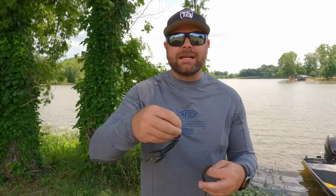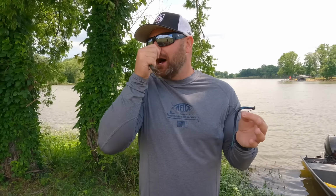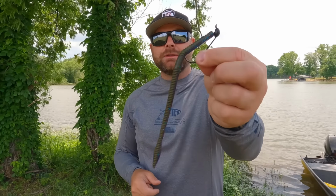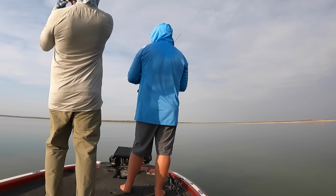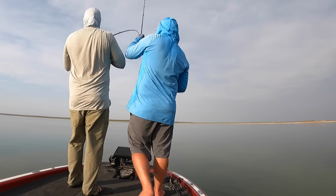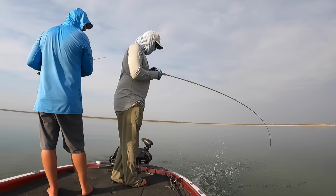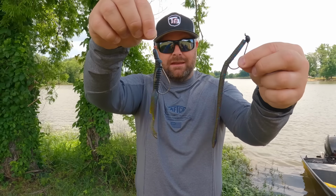If you want to throw a Texas rig out deep, you just throw a bigger worm on it or a bigger creature bait. And then if I'm going deep or I'm fishing brush piles or grass edges, I'm gonna go with the shaky head. Again, you can go larger. You can throw a Magnum shaky head with a big 10, 12, 14-inch worm. But for this video, totally depends on your fishery. So either a light Texas rig or a shaky head. Again, I'll link my favorite baits down below in the video description.